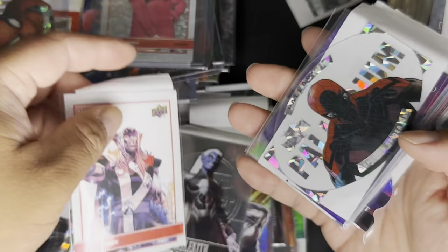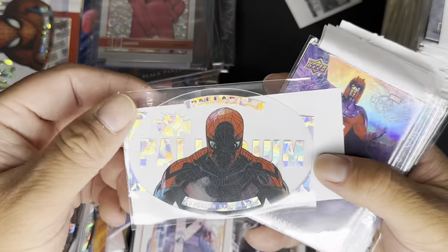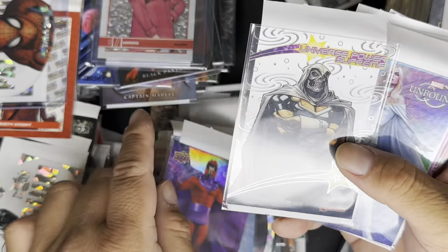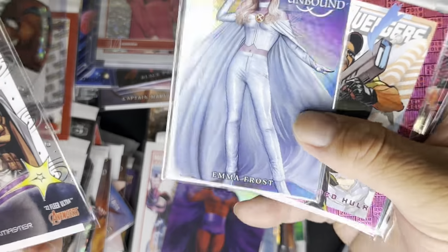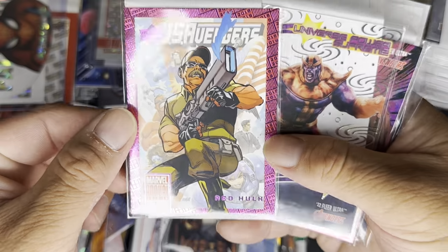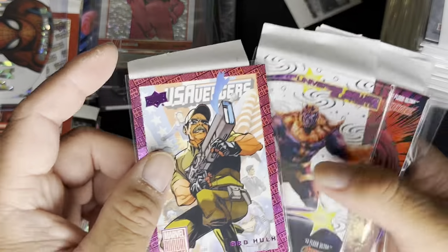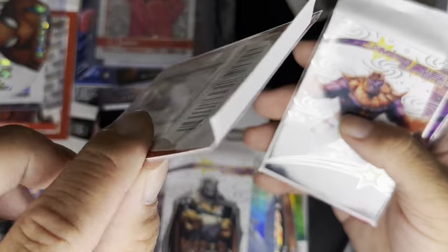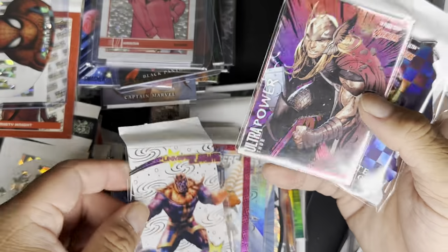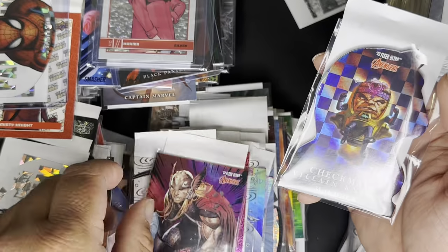So we got Superior Spider-Man, Rainbow Magneto, Valkyrie, Taskmaster, Rainbow Emma Frost, White Queen, another purple parallel, because I have all the other parallels, so I'm just buying parallels if they're cheap. We got Thanos, we got Thor, and we have a villain knight, MODOK.